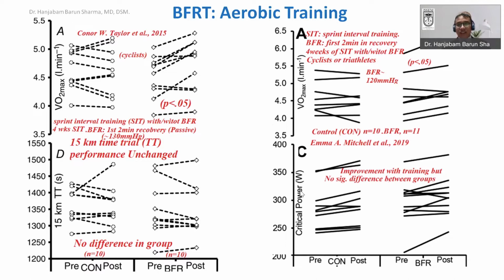That means, if you look at critical power, which is important for performance, there was improvement in both the BFR and no-BFR groups, but there was no statistically significant difference between them. Both improved, but there was no difference. But VO2 max was increased. The BFR they used here is 120 millimeters of mercury, there 130, and in Michael et al., 2019, 120 millimeters of mercury.